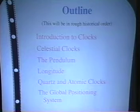So first, an introduction to clocks. What's a clock? What time is it? That kind of thing. We'll talk about celestial clocks. And those are clocks that use something to do with orbits or planets spinning or moons moving around or the stars or something. And then we'll go on to the pendulum. Many of you are familiar with pendulums.